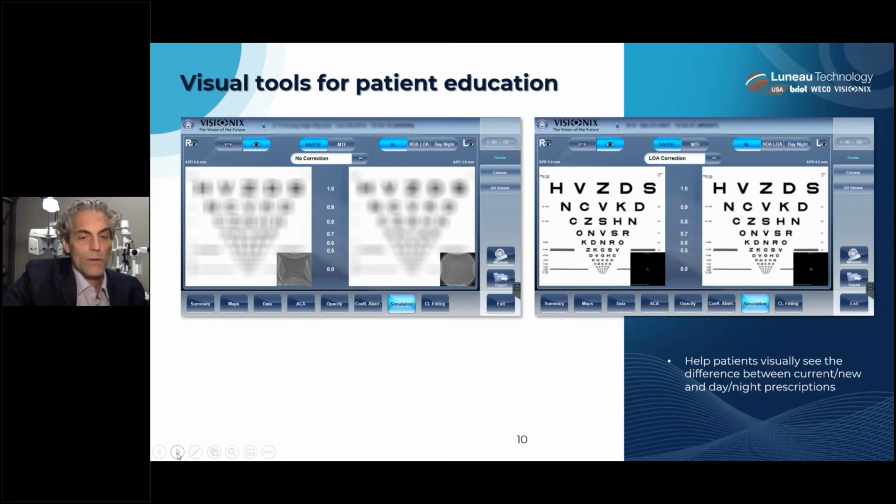It's pretty easy to show our patient, hey, look at these images on the left. That's how you see things without your glasses or contacts. And look at the one on the right. Look how clear that chart is. Look at the pinpoint of light on the bottom right there that looks like a pinpoint of light. Whereas on the left graphs, you can't even tell it's a pinpoint of light. It's so out of focus. So all these things are things that we can demonstrate to our patients that makes our job easier.